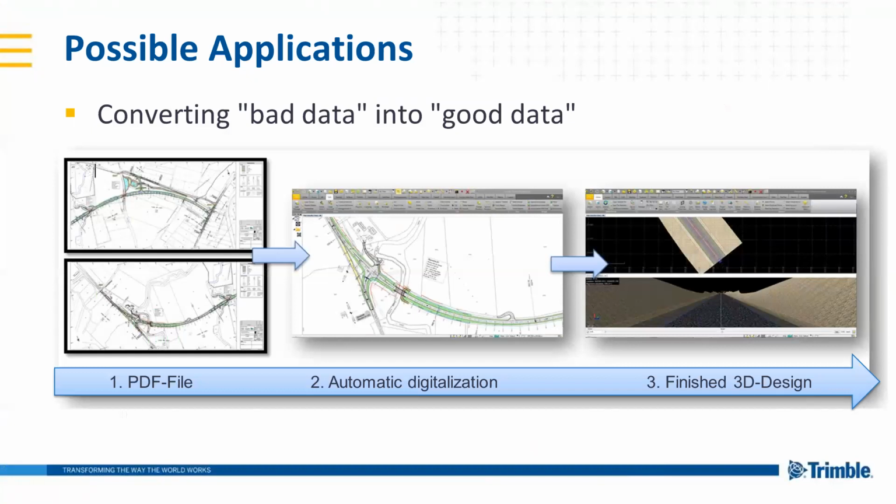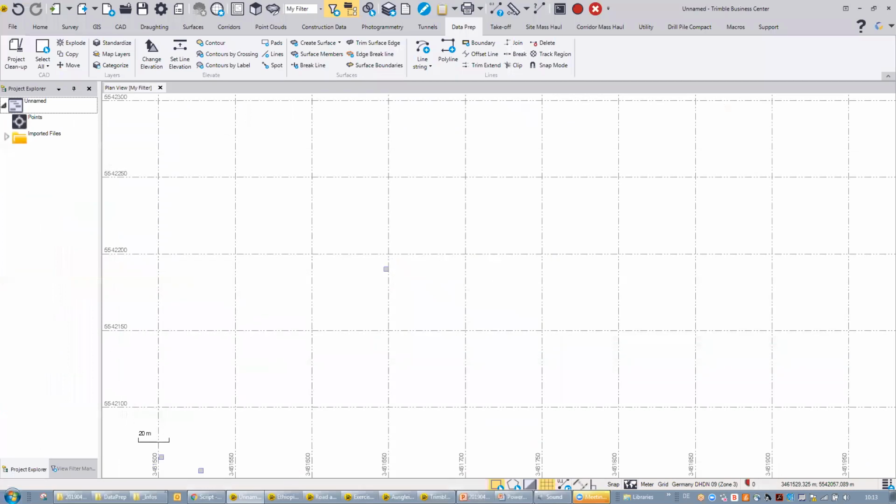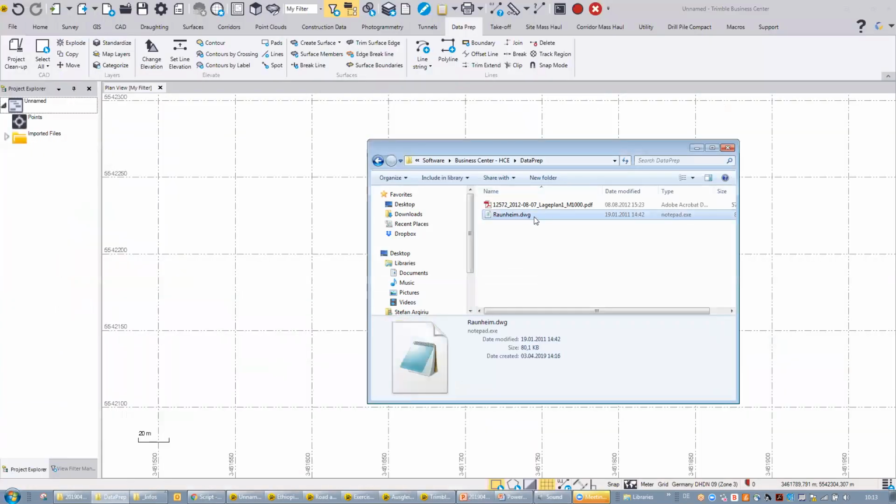And one way would be to digitize that PDF in Business Center. You can georeference it, you can digitize it, and then you can create the 3D design out of that. And I want to demo that here with a 2D DWG file. So I have my 2D file here that I can just drag and drop into the software.